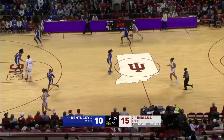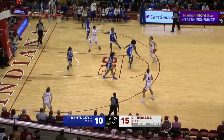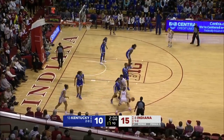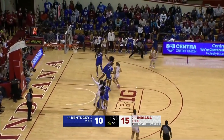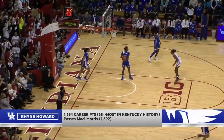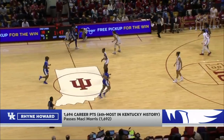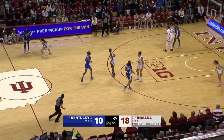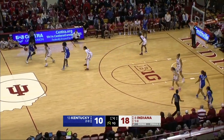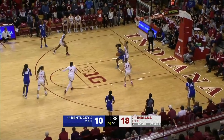Now remember last year, Indiana got off to a great start. First quarter it was 21-12, advantage the Hoosiers. And Ryan Howard moved into 6th all-time in points. Passes Macy Morris. At Kentucky. Allie Patberg. Look at the reaction. She just shrugged. She was like, that's what I do. You see Howard now. 1694 career points. She's got the basketball. Inside to Owens.